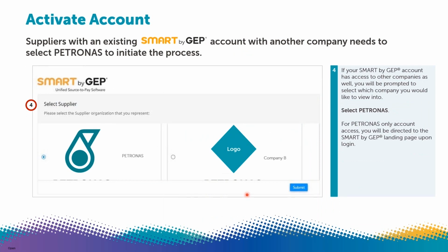For those who already have an existing Smart account with another company, when you log in, you will be prompted to select which company you would like to view. So if you want to view artifacts from Petronas, you just click Petronas. If you want to view a tender from a different company that uses Smart, you can click on that company name and click on submit.